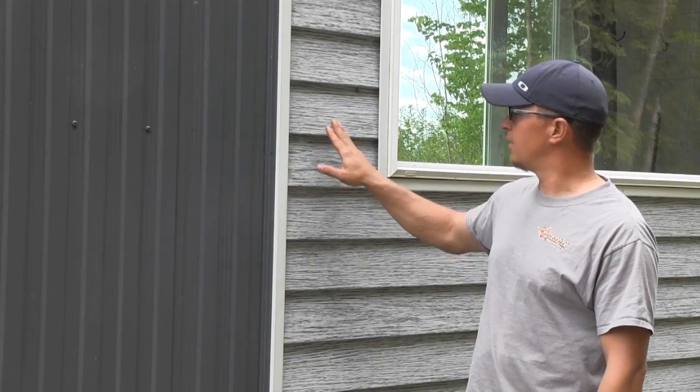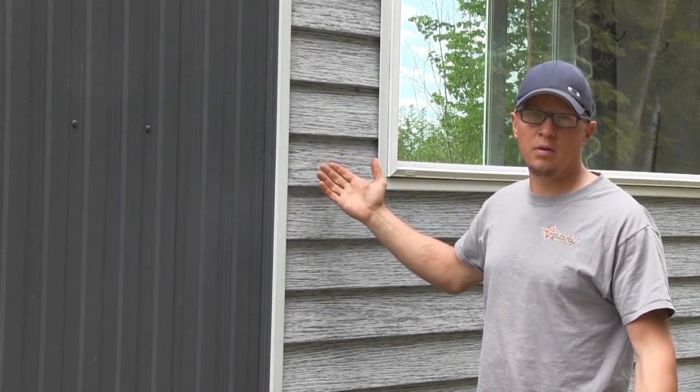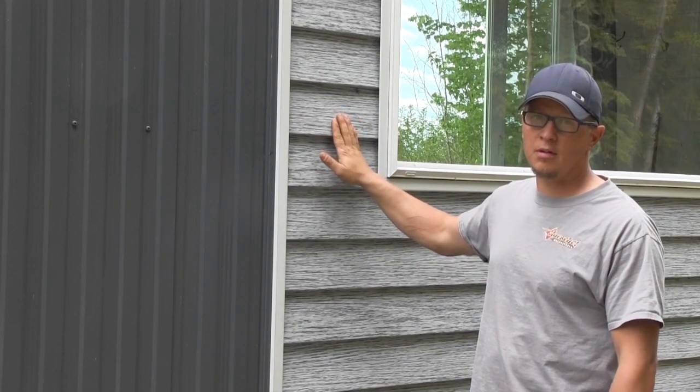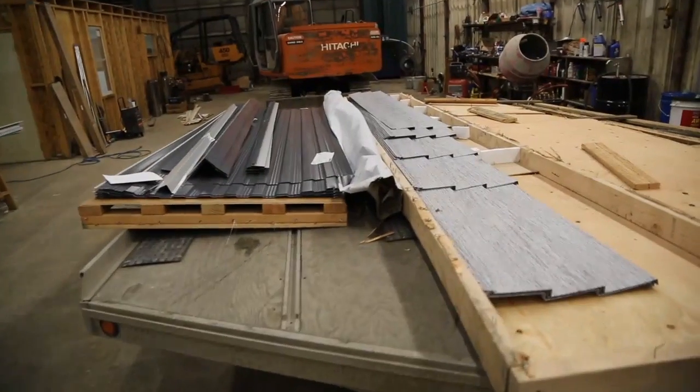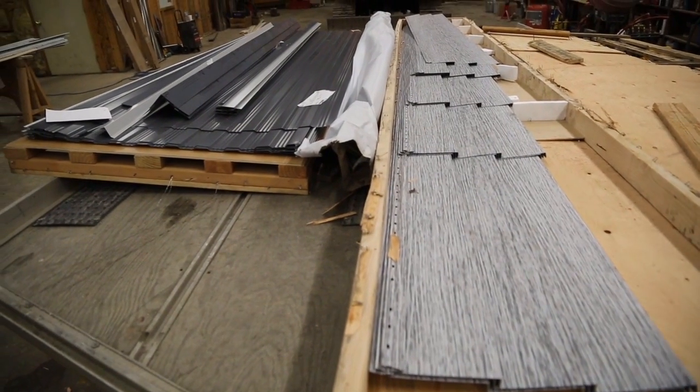It's a new product, and it has this wood grain look to it, so from a distance it actually looks like wood, but it gives you long-term durability, like 50-year siding. It's durable, lighter, and overall it has an appeal that looks great at the end.